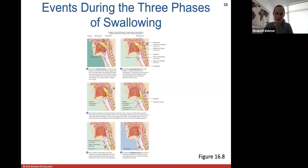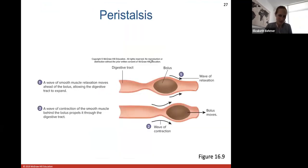And then we have successive contractions and constrictors in the throat that move it down into the esophagus. And then during the esophageal phase, when it travels down your esophagus, it's moved by what we call peristaltic contractions. And I knew this picture was coming up. So this shows what peristalsis is. We have a wave of smooth muscle contractions, which are pushing the bolus along. We have contraction, relaxation as it just pushes.